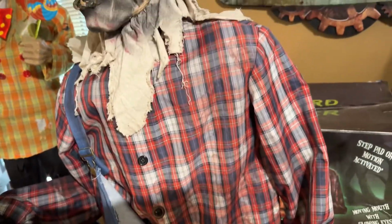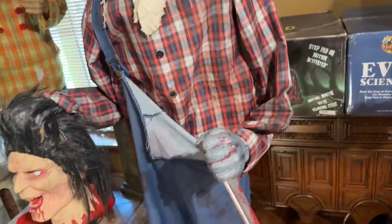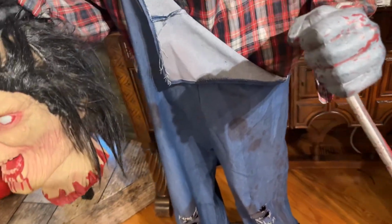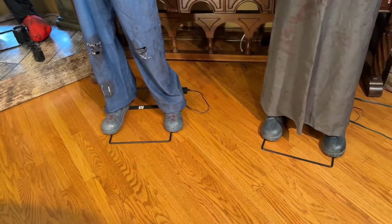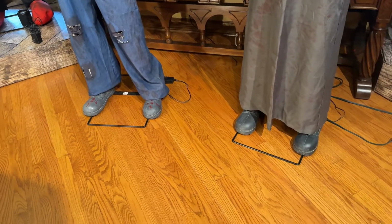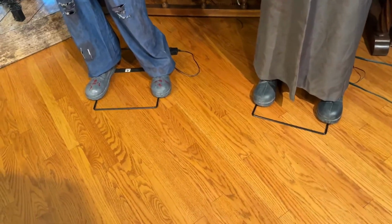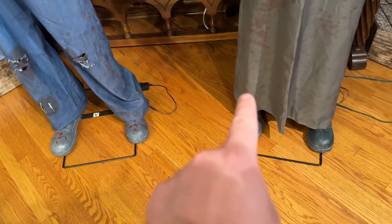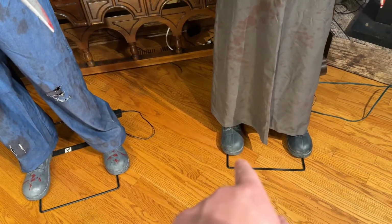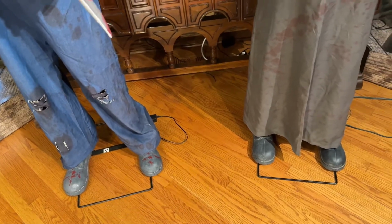Here we have the same deal. Again, it's got a foam padding, and the overalls feel like real overalls. They don't feel cheaply made. Shoes as well are the exact same mold, only different paint jobs. You can see some slight differences. For example, the Evil Scientist's shoes are a little more of a darkish gray compared to the Butcher's, and the Butcher's also has some blood on it.